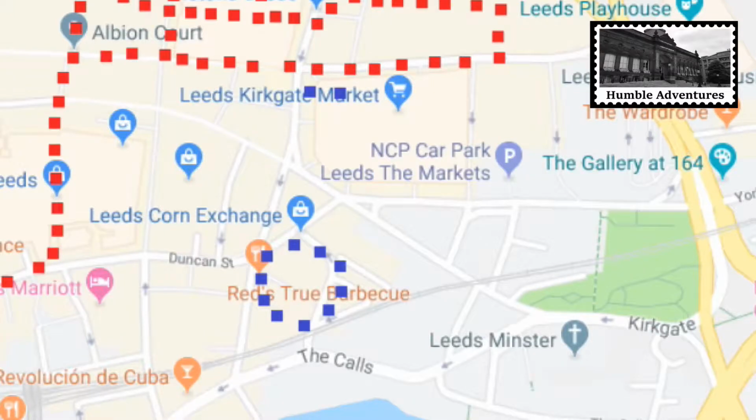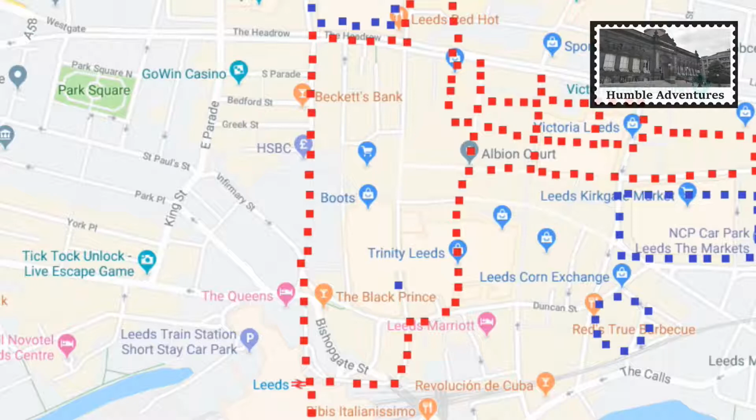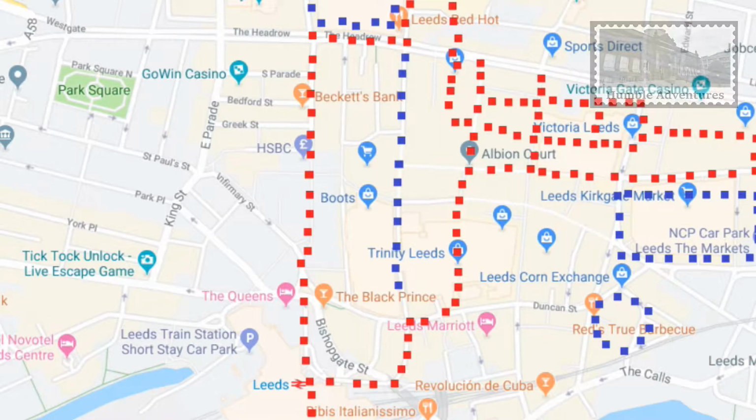Of course, I haven't included every single area within this video. There are areas such as the Corn Exchange or the market and a few other streets I haven't mentioned, but I wanted to focus on what I thought were the main shopping locations which would be of interest to the most people, whilst at the same time creating an orderly and easy to complete tour of the city.